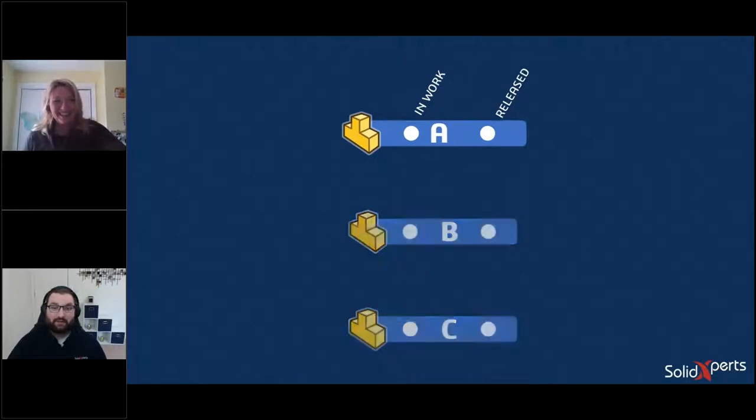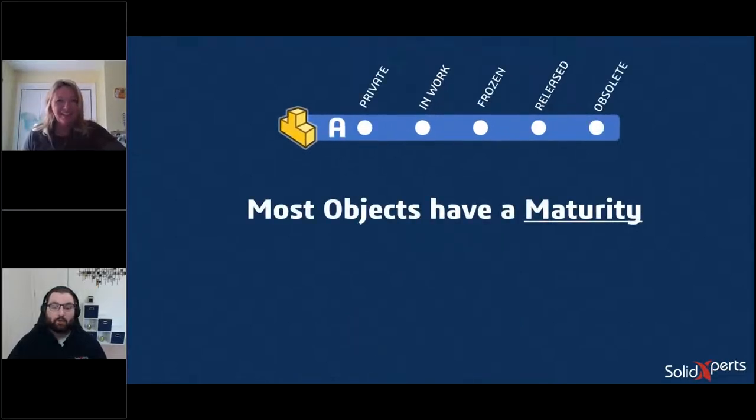It really is, because you have a lot of flexibility in how you approach your production. So in our case, pretty much every object has maturity. If you talk about the design process, you start out with your little idea. It's all separate in your private little hole where you don't want anyone seeing it. Then you move forward, you put it into work and you start working on it. Everyone loves it. Then you freeze it and release the product. And finally, eventually all good things must come to an end, including your part design.